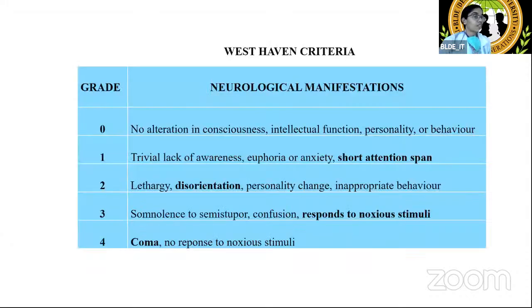This is the West Haven criteria we were talking about. According to this, the neurological manifestations of the patients are graded as 0 with normal behavior, 1 with short attention span, 2 with disorientation, 3 in a semi-stuporous condition but responding to noxious stimulus, and 4 comatose patients. The comatose patients were excluded because they are not able to draw.